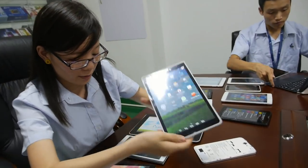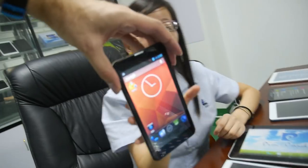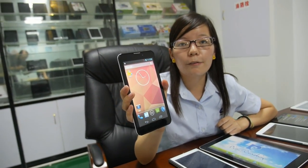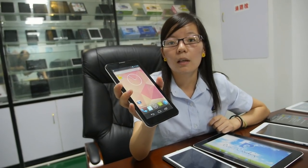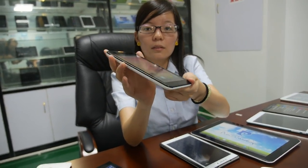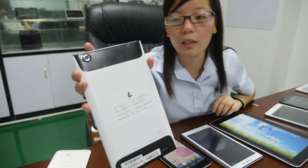Nice. Okay, this one. This is the low cost 6-inch. So if you want lower resolution, you can also do it cheaper. This one is around $55. For dual core? Dual core, yes. $55, dual core, 3G, dual SIM.